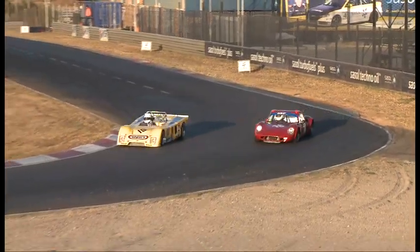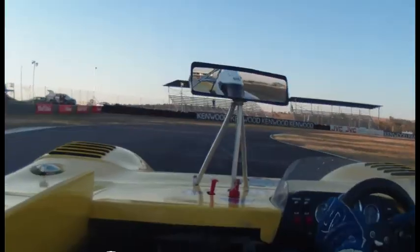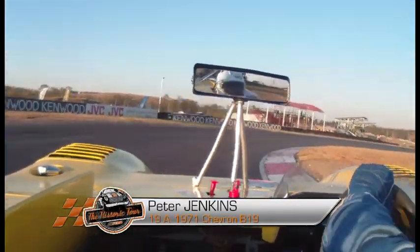They run side by side into Sasol. Jenkins exits slightly ahead of Dutoy, but Dutoy fights back. Into Kenwood, and it looks like Jenkins has made it stick.